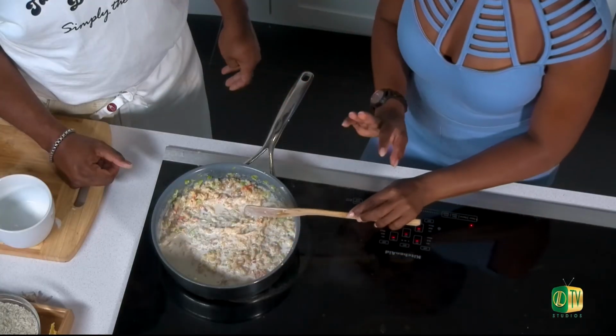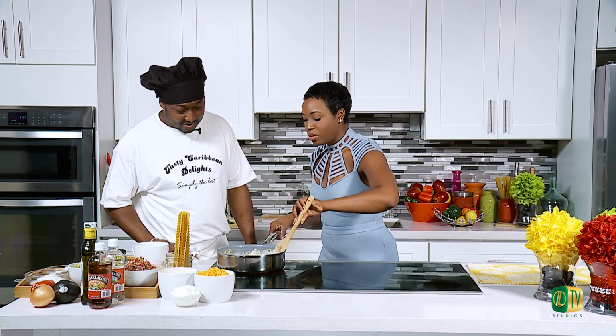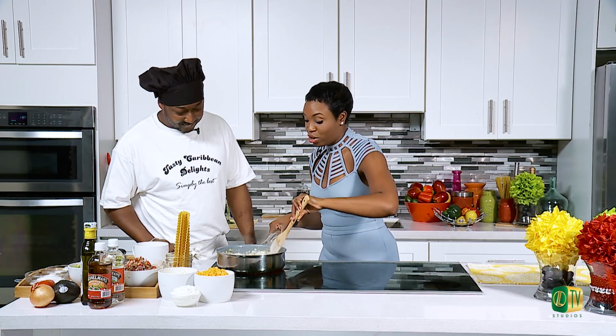Okay, so just to recap, you guys, we're making a conch lasagna, and in this pot, all we put was some celery, some onions, garlic. We let those sweat down a little bit. We added in our conch, and we let that create its own juices. Mix that around a little bit, added in some flour, a little bit of heavy cream, a dash of white pepper and some salt. And now we're just letting this all simmer together as it thickens. This smells so good and looks even better.